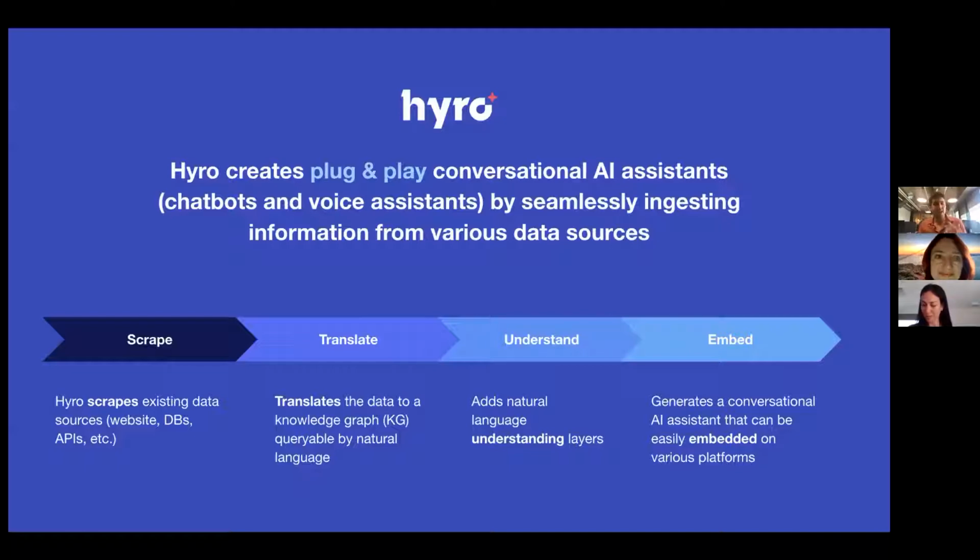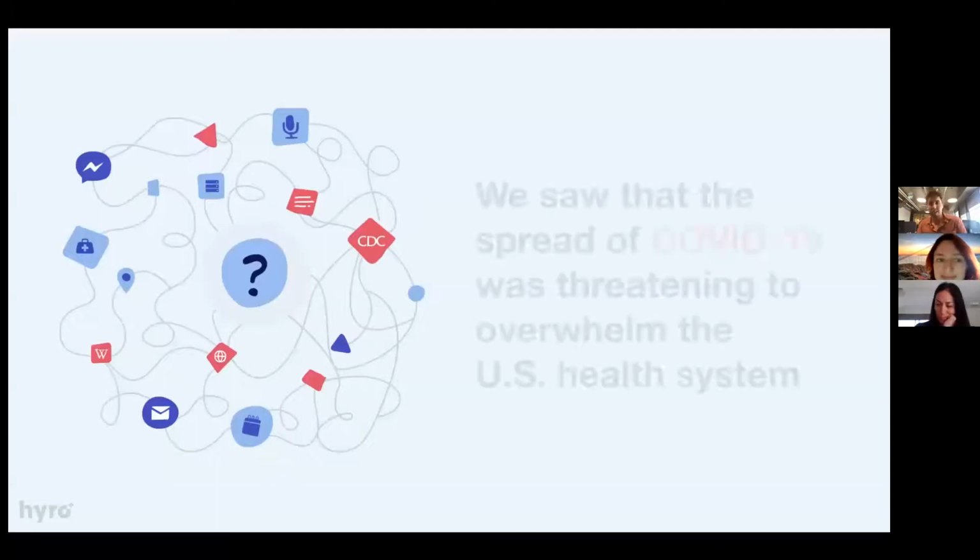We then add natural language understanding layers, and essentially that means that you can interact with that knowledge graph and that data with different phrasings and synonyms and in the manner that you wish to speak. And then we generate an assistant using one line of code for the client, so it's super easy to integrate, and voila, you have a conversational interface on your website. We're predominantly in healthcare, but we work with a bunch of different verticals as well. It is pretty agnostic in terms of a solution.